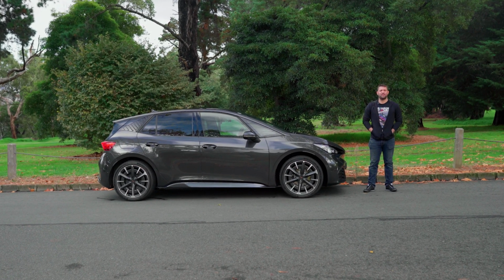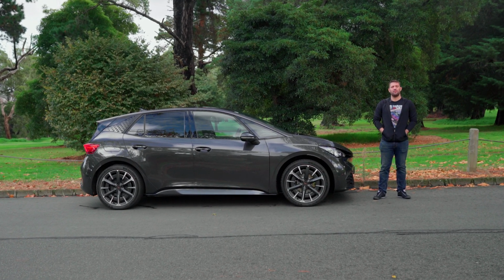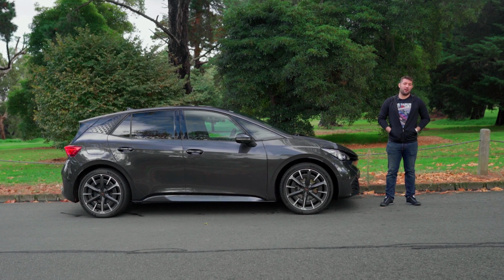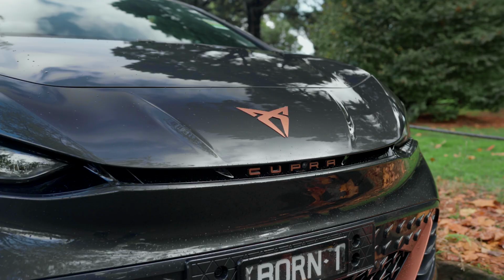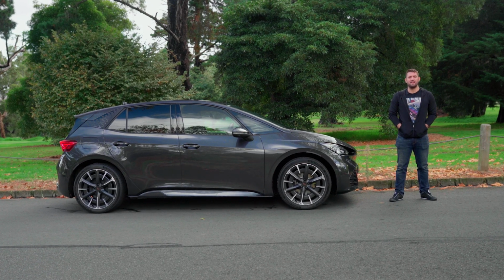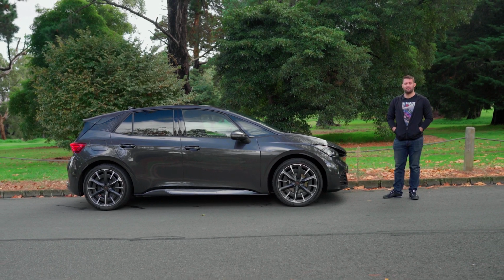Believe it or not, Aussies are finally starting to buy EVs. Last month, 8% of all new cars sold in Australia were electric and 15% in total were hybrid or EV together. And pushing EV sales this year is the new Cupra Born. It's going to be taking the fight to the base Model 3 Tesla and the Nissan Leaf E Plus. And I think it's going to sell many units.